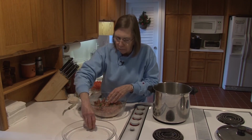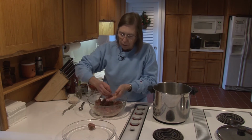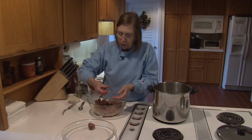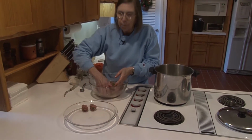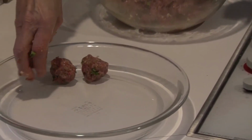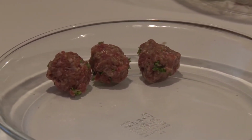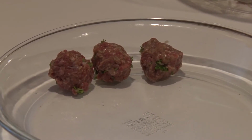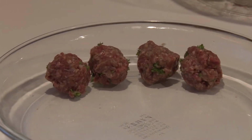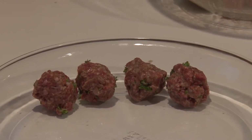Now I'm going to make little meatballs and put them in this dish. At this point you can fry them if you would like to, or you can bake them, but I prefer to microwave them. It's just a lot easier. I'm going to make a dish full of meatballs. And you put them around in a circle. You can make a concentric circle, which is what we're going to do.